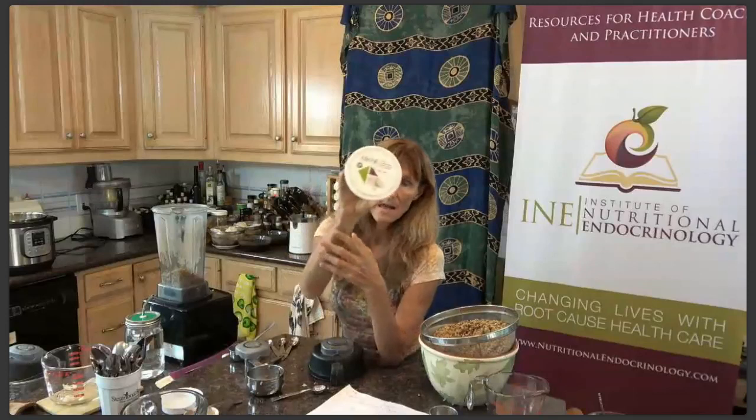So you can buy this at health food stores. It depends on where you live. If you live in a small town in Nowheresville, you can see if there's places you can order them online. Kite Hill also has this ricotta, and they're both made with almonds. So if you're allergic to almonds, you do have to make your own.